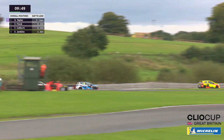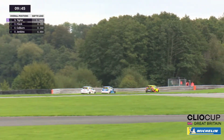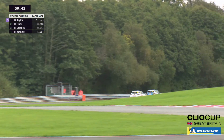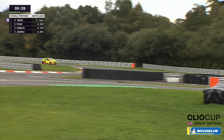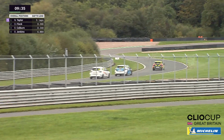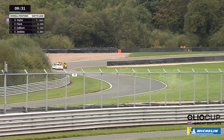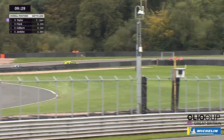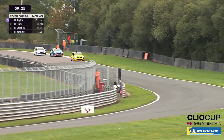Yeah, and he goes a quarter of a second quicker as well, 1 minute 52.25 for Nicky Taylor that time. Quarter of a second faster. Dara Flock, though, has just overtaken Ben Colburn going down Lakeside, and Dara Flock takes second position. Ben Colburn is in third, and then comes Ben Jenkins in fourth. So it is Taylor, Flock, Colburn and Jenkins as they go round the Shell Oils hairpin for the sixth time.